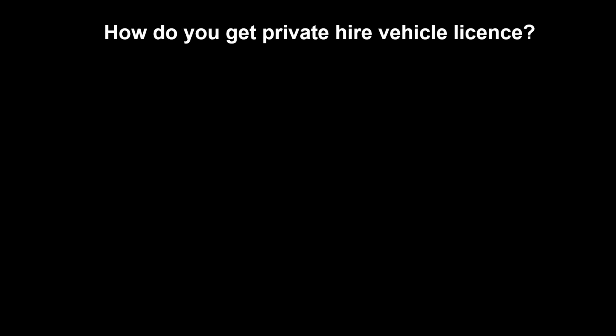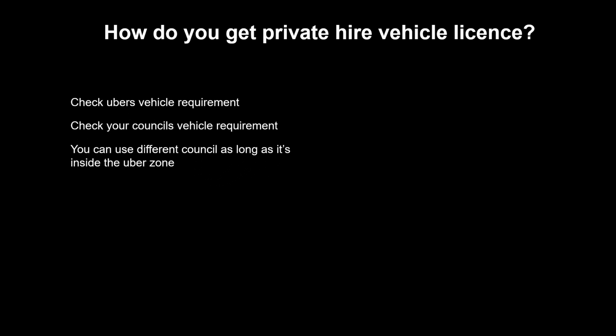So the next question is, if you drive your own car, then how do you get your private hire vehicle license? Before you do that, my advice would be to check Uber's vehicle requirement, because if you get the license from your council and then you find Uber doesn't accept the car you want to use, that's a problem. Check Uber's vehicle requirement online. If you type Uber's vehicle requirement, it will give you the list, so you can check if you can drive that car for Uber. And also you need to check the vehicle requirement of the council you're applying to, because some councils only allow certain registered cars.